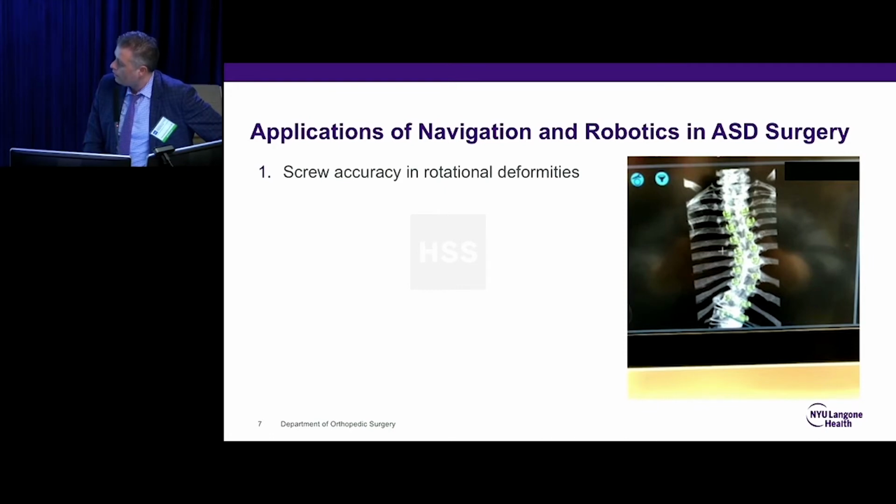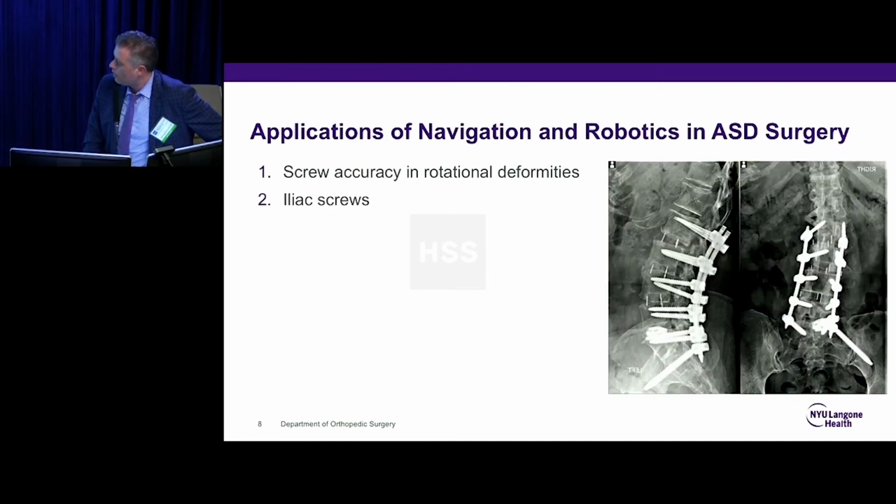But I also think that there are potential applications in adult spinal deformity because you have rotational deformities that can be complex. Frequently, we're revising those screws if the deformity is very severe and the pedicles are very small. So it might help with accuracy of those screw placements. It can help with placing iliac screws effectively. Frequently, people are doing S2AI techniques utilizing fluoroscopy, and now you can take the fluoroscopy out of the equation and use navigation instead.